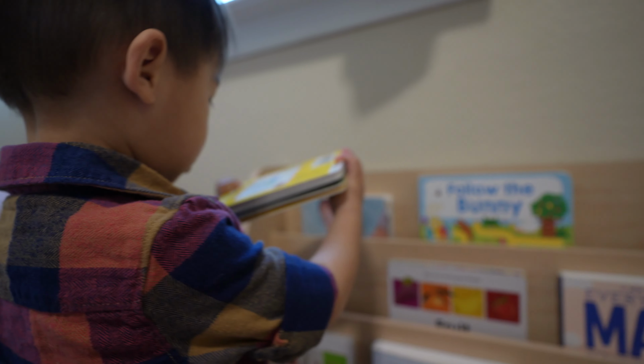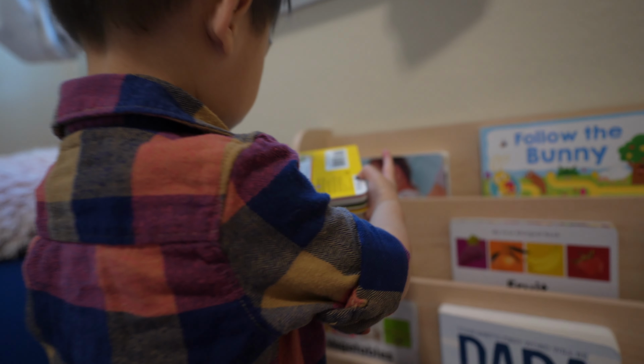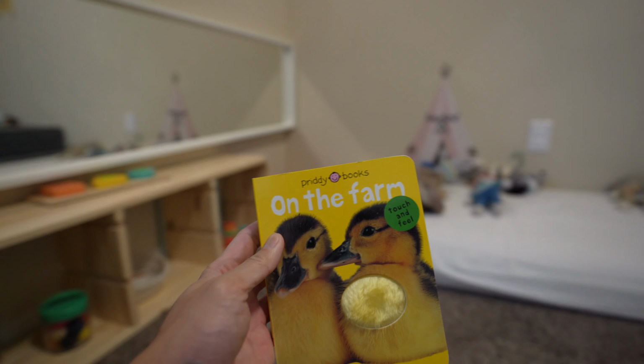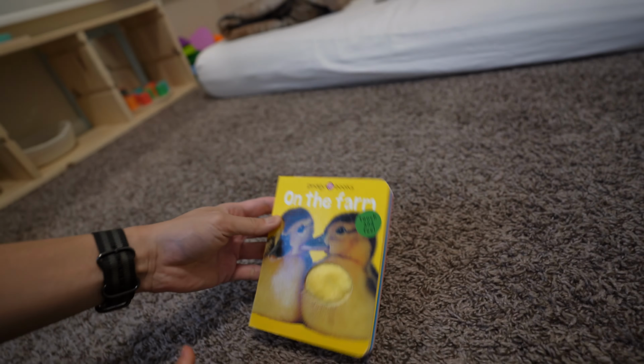All right, now let's talk about the books that we have inside his room. The one that he's holding in his hand is very similar to the one that we have upstairs. This one is called On the Farm by Pretty Books. It's another one where they have the animals and then you can touch them.